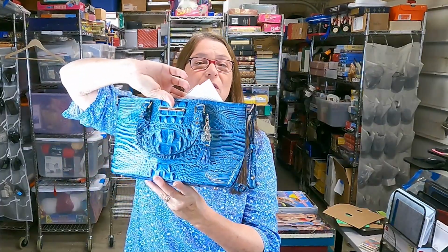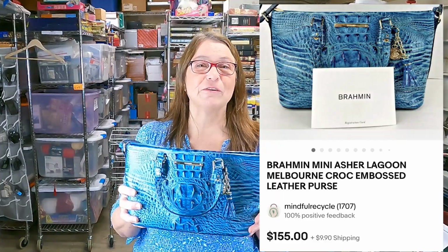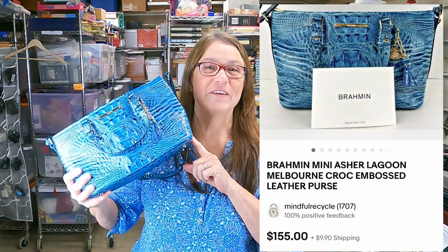I picked up this Brahmin purse for $40 not too long ago, maybe a couple months ago or so. And it also has the little, it's not a certificate of authenticity, it's a registration card, that's what it is. And so it is used, but hardly. It's in excellent condition. Had it listed, I think for, I don't know, $199, that's what it was. And somebody reached out and asked if they could have it for $155, and I accepted the offer. So this is going out for $155.